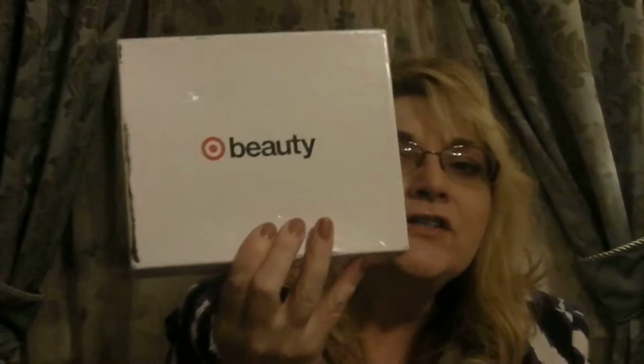I finally got a hold of a Target Beauty box and thought I'd share it with you. Target Beauty is not a subscription box. It is a month-to-month box that you order off of Target Beauty, and it took me 3 months to get a hold of mine, but I thought I'd show it to you. Here is what's inside the box.